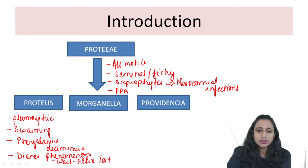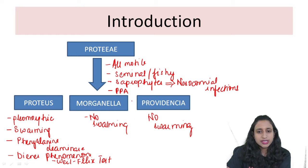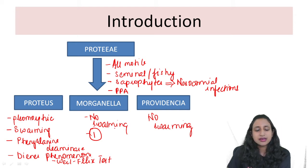So PPA test is positive for all the 3 organisms, but the differentiating feature that you can see between Proteus from the others is, though all of them are motile, Morganella does not show swarming. So there is no swarming for Morganella, though it is considered to be motile. You do not see swarming even with Providentia. So these are the various important differentiating points between Proteus, Morganella and Providentia. Now Morganella morganii is only one species of importance for humans, and most of the times these are infections that occur mostly causing wound infections, and these are nosocomial infections, not normally seen, because these are normally seen as saprophytes.